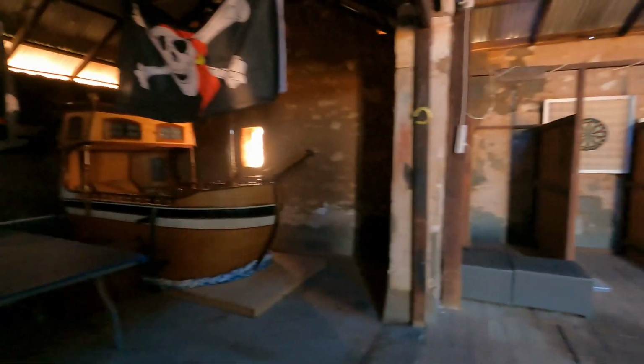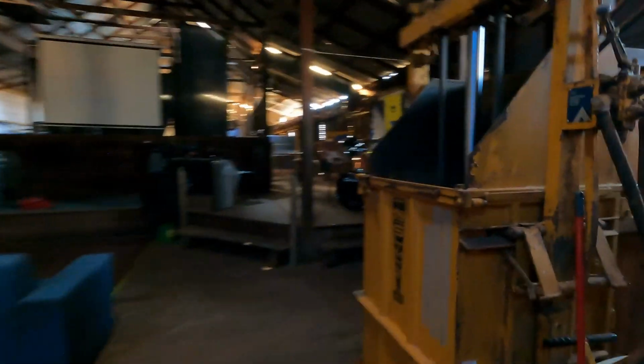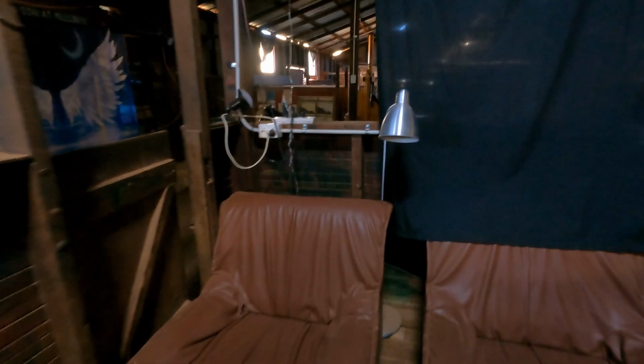Ping pong, darts, the old hay bale. Oh, that's for the wool press. Oh, drum kit, speakers. Looks like they do entertainment nights here with bands or anything like that, by the looks of it. So this is the old shearing shed. All right, you sit down and read a book. A little bit of light.